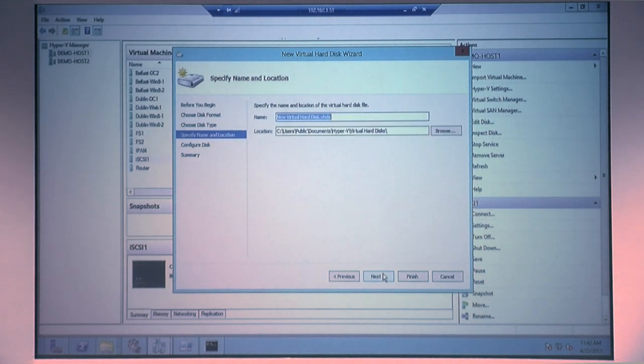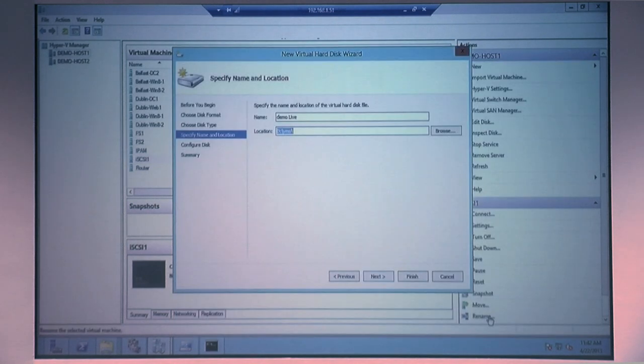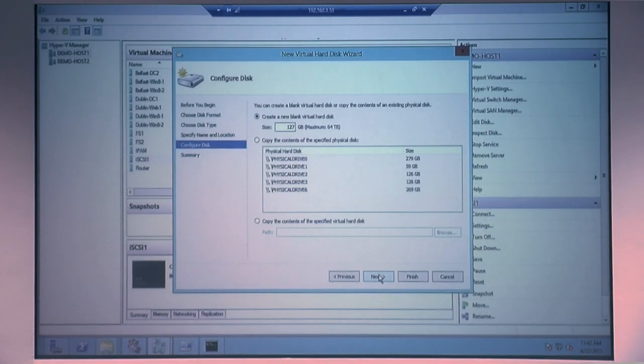Next, give it a name, demo live, browse, and I'm going to store it in D, VMs, select folder, next. And now my options. What size do I want? 27 gig, and you'll see it can go 64 terabytes. So that's pretty big volume. Anyone using disks bigger than 64 terabytes at the moment? Okay. Maybe you're all being shy.